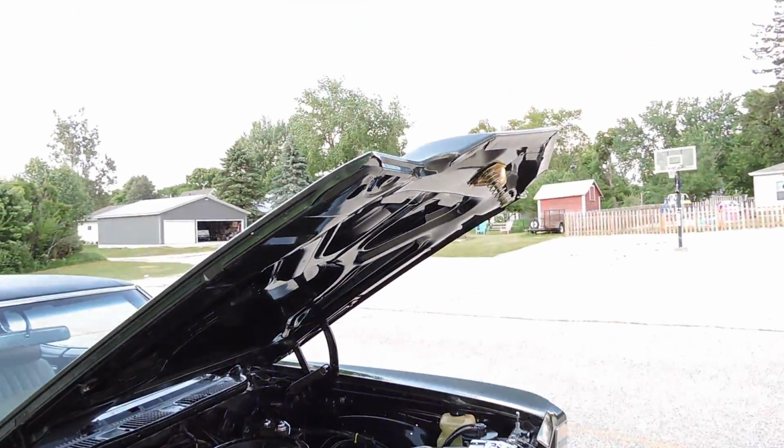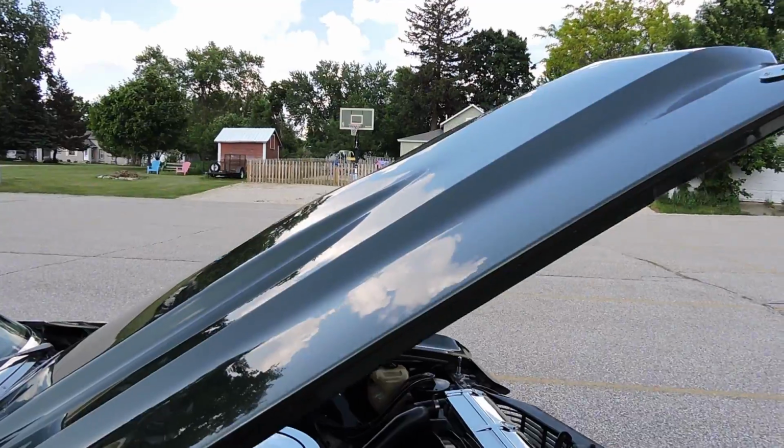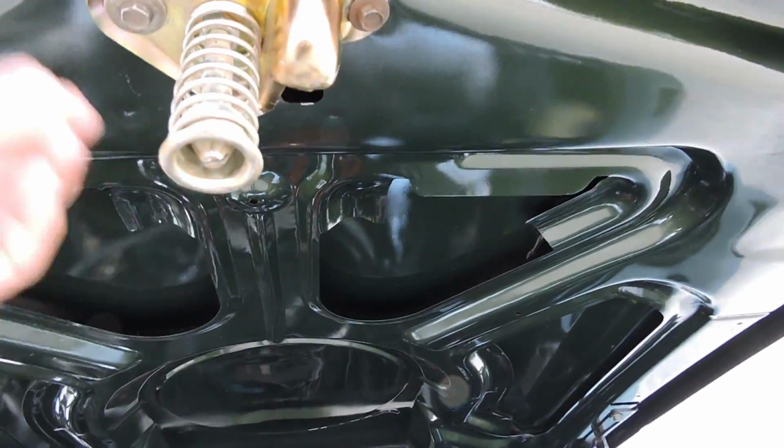The first time we had the car, it had a little issue to the hood. We put a brand new cowl hood on it. At that time it had a cowl hood, but we put a new one on it. So the paint on the cowl hood is beautiful on the top side and on the bottom side. Brand new latch assembly on it.